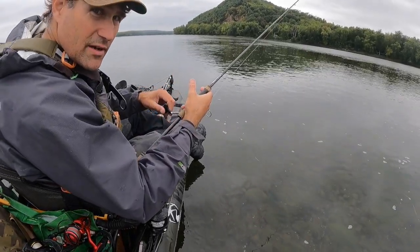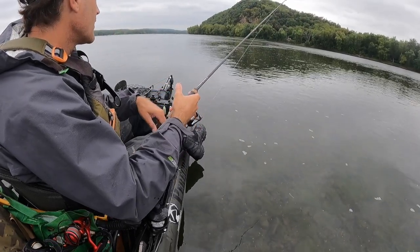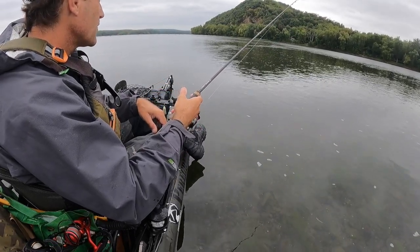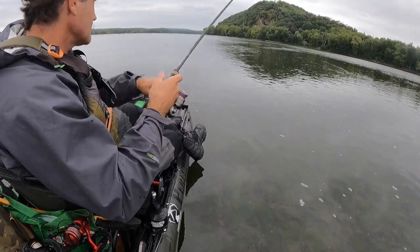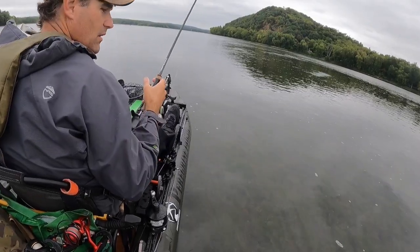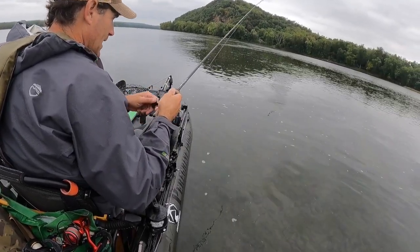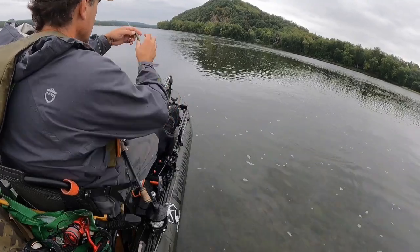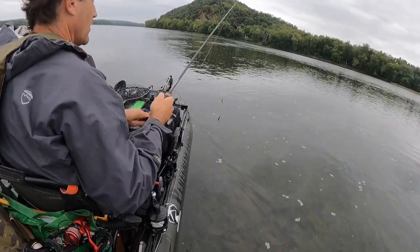So it's important to come up on them slow, because if you do it abruptly, they feel that tug. Get that out of there. Reset, get a little closer. As I approach it, I'm trying to stay back enough that they don't feel me moving in on them.